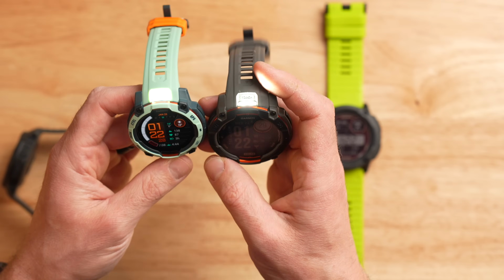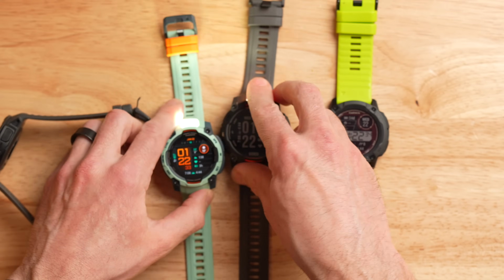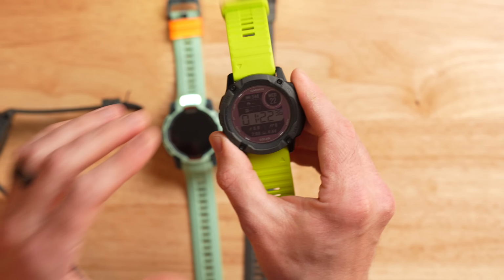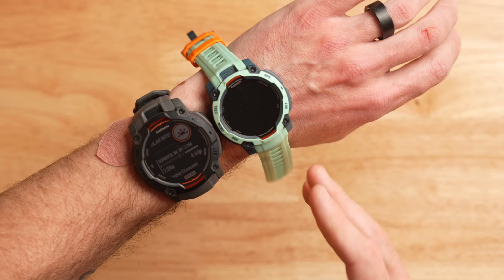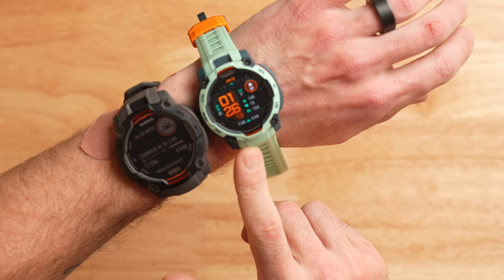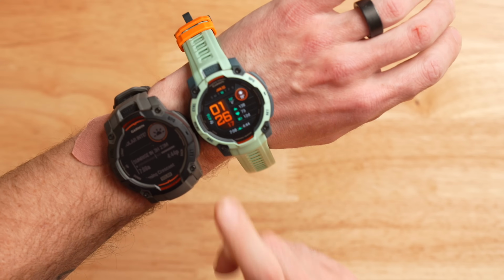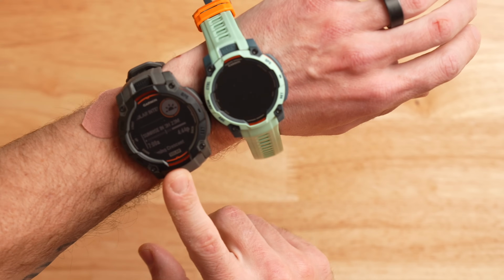With the Instinct 3, it's nice that all models have the built-in flashlight, because in previous generations, only the larger option with the Instinct 2X had the built-in flashlight. And if you were curious about the size of the new Garmin Instinct 3, again, it's pretty similar to previous models, but on the right here, I do have the 45mm form factor. On the left, I do have the 50mm solar form factor, and my wrists are 165mm in circumference.